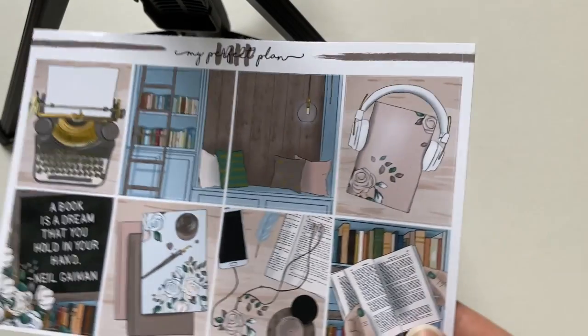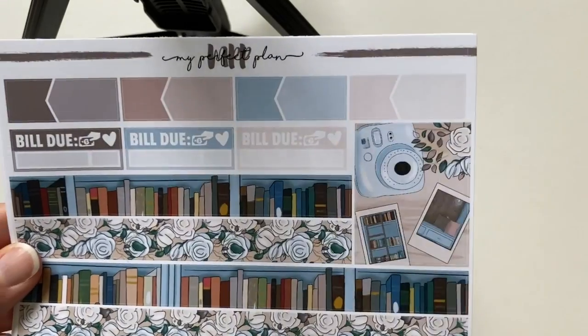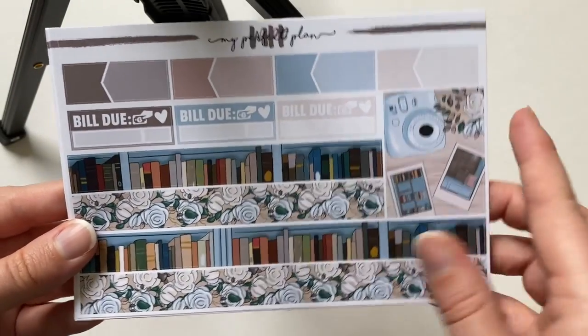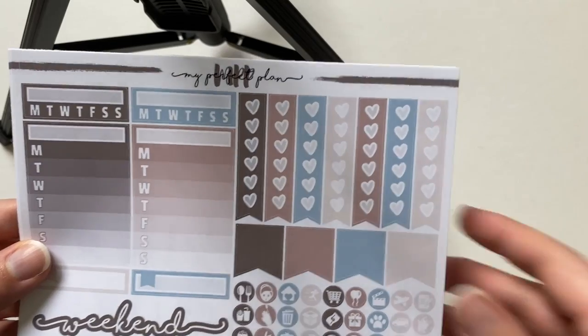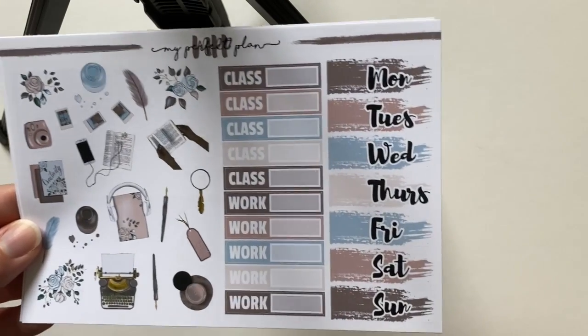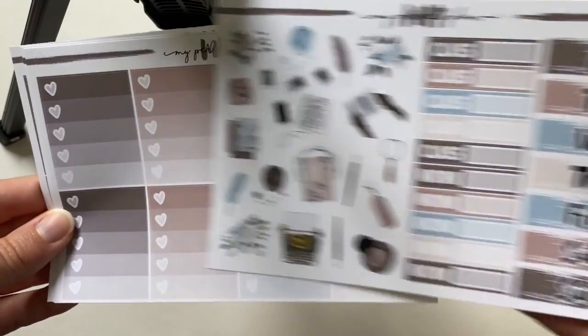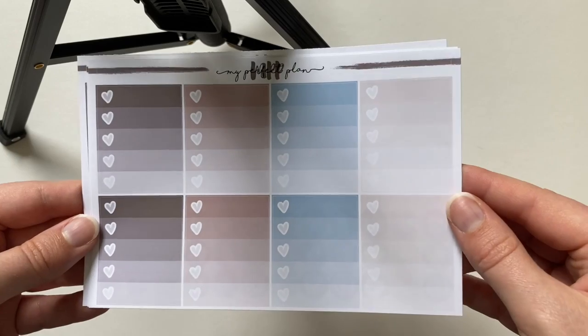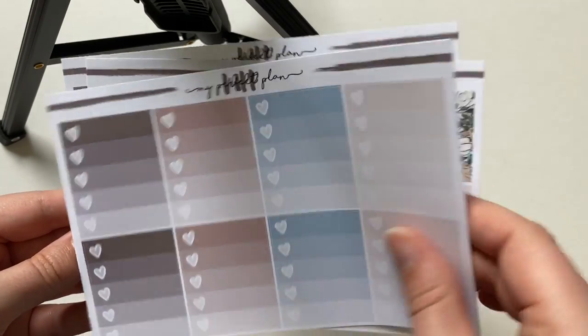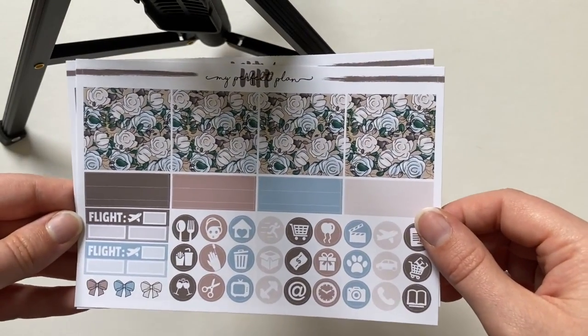This was a freebie that came with another one of those kits. This is her book themed kit. I think I'm going to save this and use it for fall. I love those labels on that washi with the bookshelves on it. It's just so pretty. It totally sold me on this book related kit. I'm going to save this for the fall, for back to school for sure. All the browns and neutrals say more fall to me, but the blue is a nice transition from summer, so using it right at the beginning of the school year I think is appropriate.